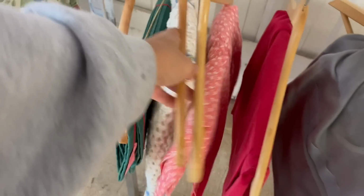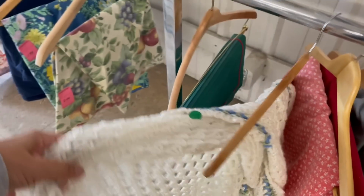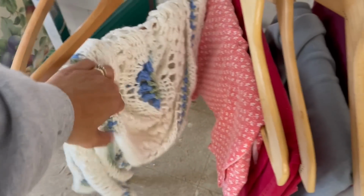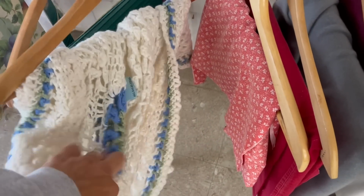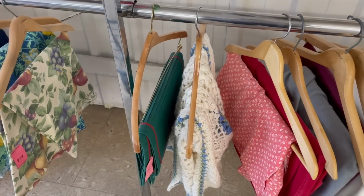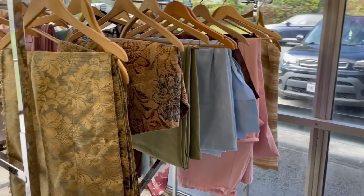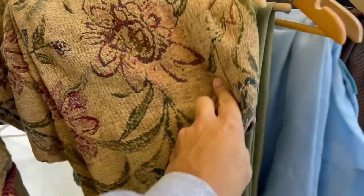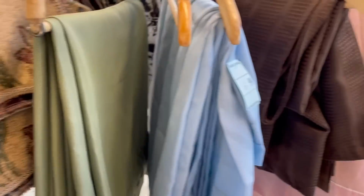So I picked up my crochet hook again, and so now I'm of course going over to the linens and seeing if there are any blankets or anything that is handmade that I just need to take home. This section was pretty slim pickings today. There really was not much at first glance. And then as I continued to look, I did find a gem.